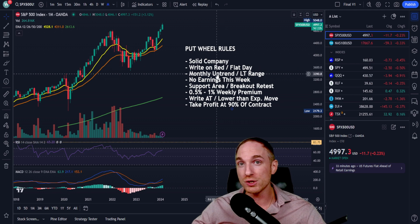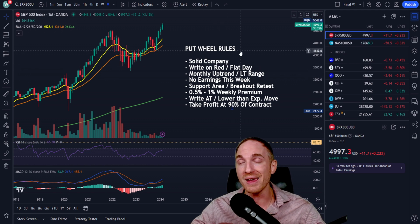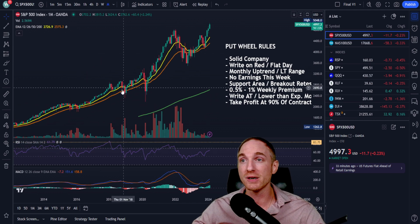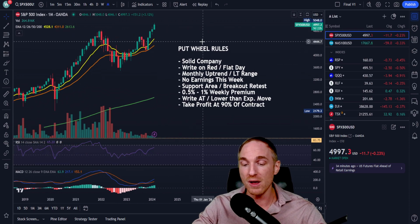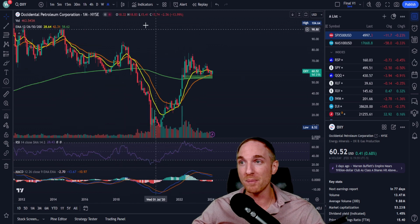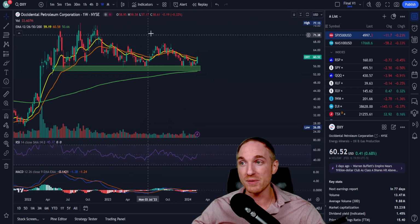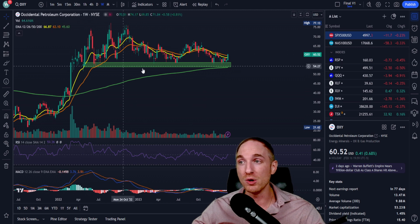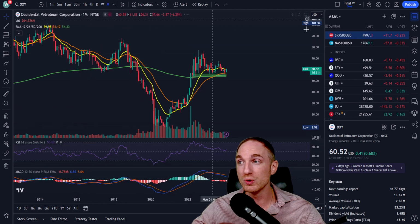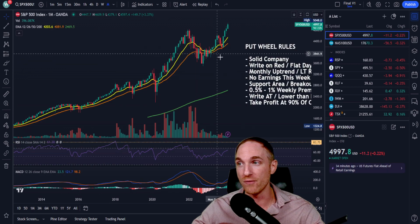Number 3, all the stocks that we want to be looking for need to be in monthly uptrends or at least long-term ranges. So a good example of your long-term monthly uptrend could be something like your S&P 500. And something that's in a relative range for a while can be a company like, let's say, OXY Petroleum, right? Occidental Petroleum, which has been in a very beautiful range for pretty much the past year and a half at this point. So those are the 2 styles of stocks that I'm looking for here.